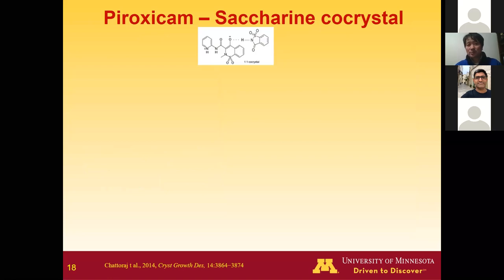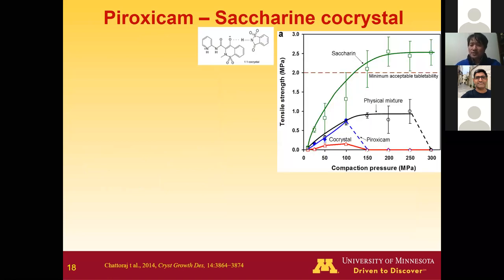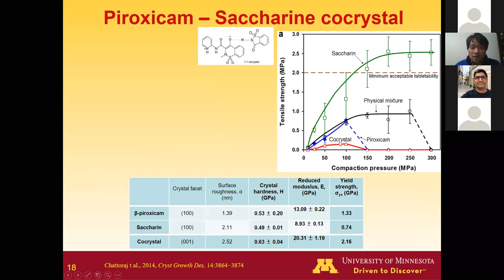Okay, another example is the pyrocycline saccharin co-crystal. Here you can see that saccharin gives you a very good tabletability, but the co-crystal is actually the worst. The pyrocycline is not good, but the co-crystal is even worse. The reason for that, again, corresponds to their different mechanical properties, which can be studied by nanoindentation. Here in the table, you can see the hardness, which is a measure of plasticity. Hardness of the saccharin is the lowest among the three, pyrocycline is higher, and the co-crystal is highest. That's why, again, the ranking in terms of the hardness corresponds to the ranking of the tabletability.